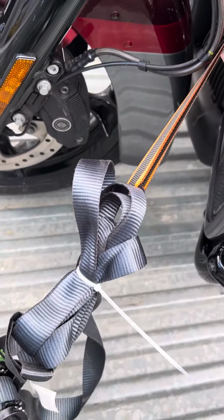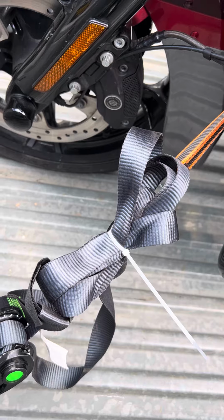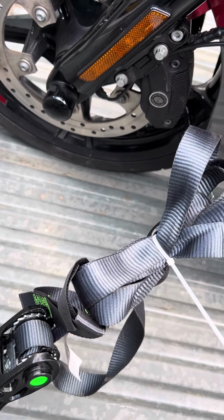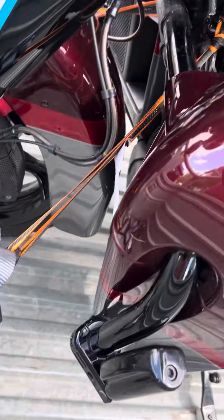If I'm on a short trip, I just tie these things in a knot, but I also use some zip ties because I don't want them coming loose, and they're tight. They've got the Velcro strap around them as well, but just being double insured, I use a zip tie and pull it real tight. I just don't want to knock the paint up with this. I'll cut this tag off here so it's not flapping against the paint.